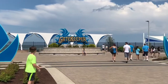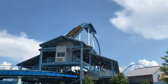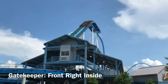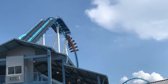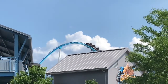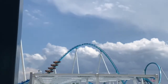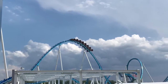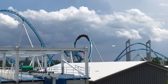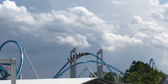Next up, we have Gatekeeper, and for me, my opinion on this one's a little bit weirder. I prefer the front right inside seat, and now I rode this on 3 separate occasions. I did back left outside, front right inside, and I also tried front left inside, but for me, the front right inside was way better because, first of all, the back outside was pretty rattly. Like, that was kind of a nasty rattle for a B&M. It wasn't unbearable at all. It wasn't as bad as Kumba per se. It was just a little bit unnecessary.